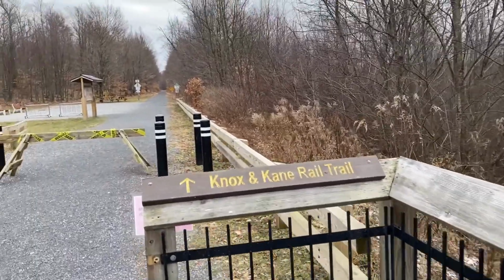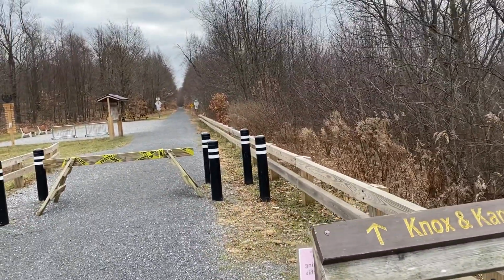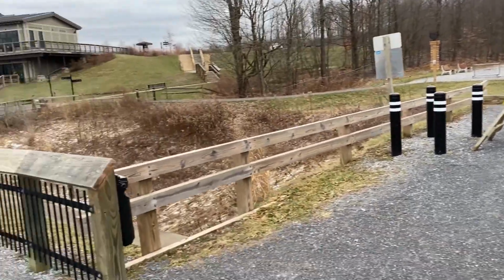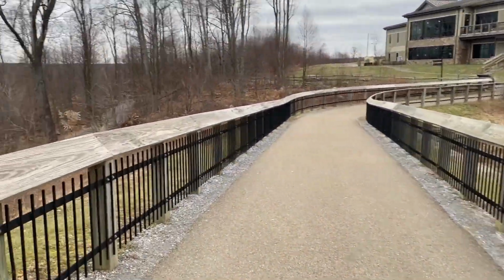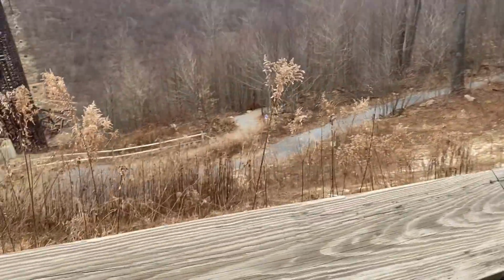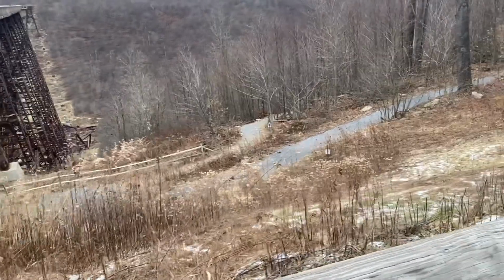This is the rail trail that I was talking about earlier. Bike or hike. We're going to be taking you over around this way, over to the trails, and we're going to go down below the bridge and look at what's down below here, because that's a little bit more up our alley.